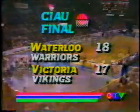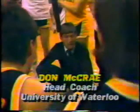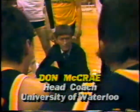The 1985 CIAU Basketball Championship. It becomes hard. Early in the first half, Waterloo 18, Victoria 17. There's Don McRae.